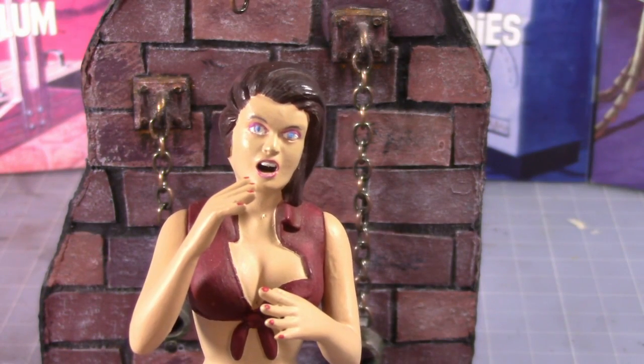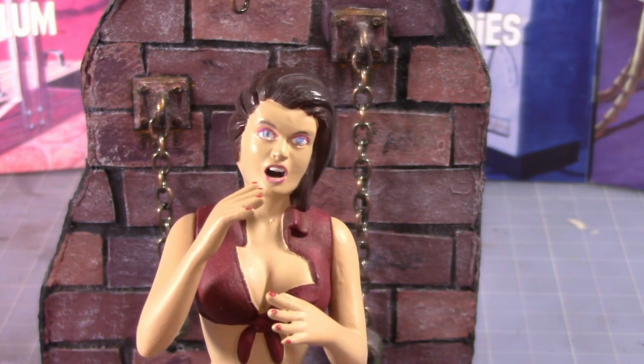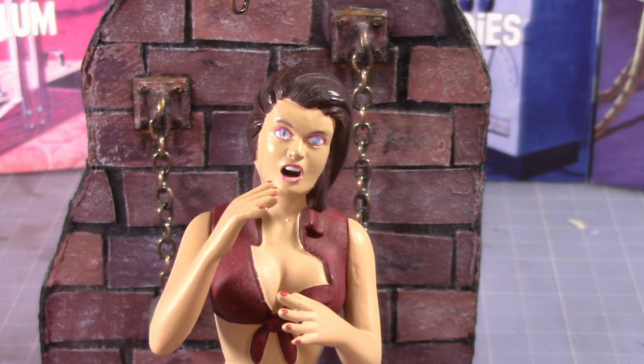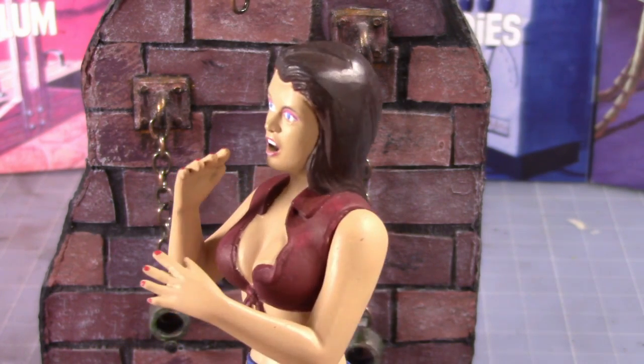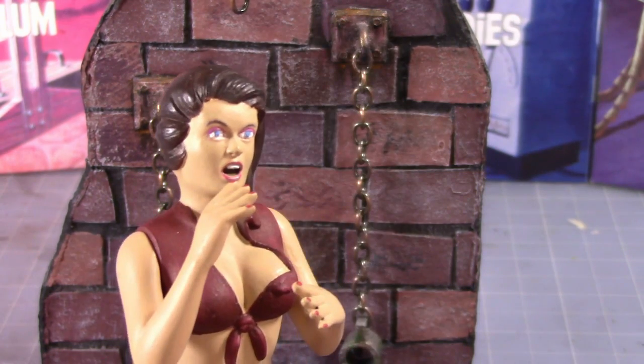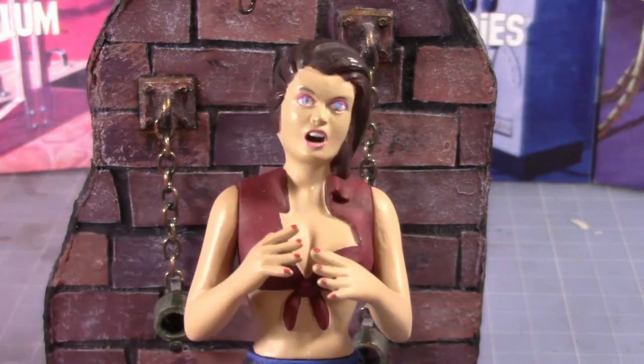Alright, next up we've got the victim. As you can see, she's got a screaming face, and she is wearing a tied off crop top and short shorts. She's got arms that can move and swivel in their sockets, as well as be changed out.